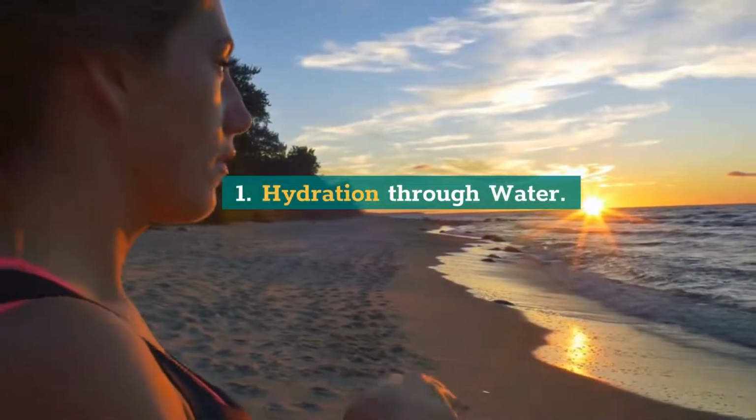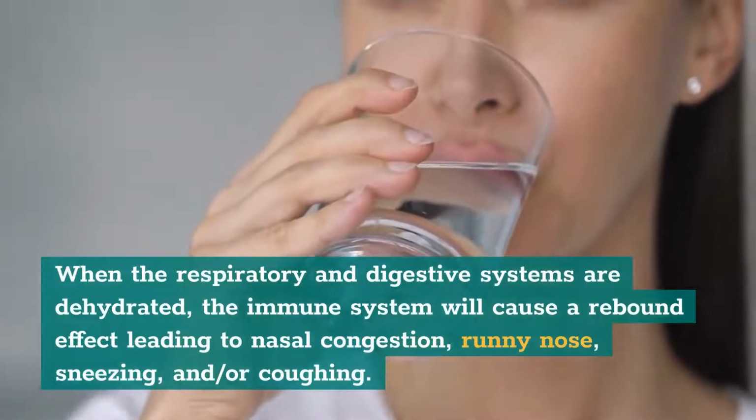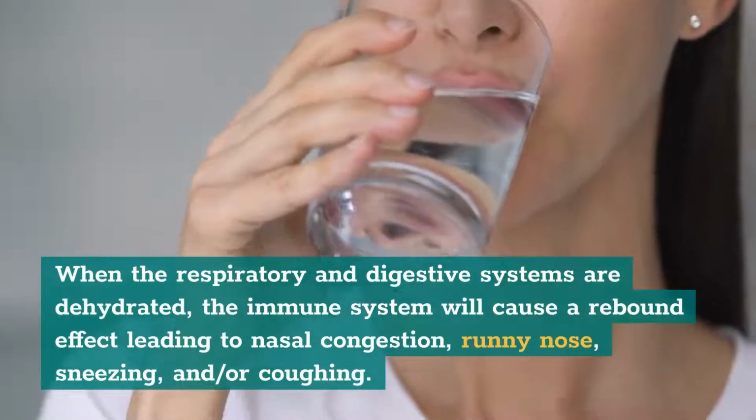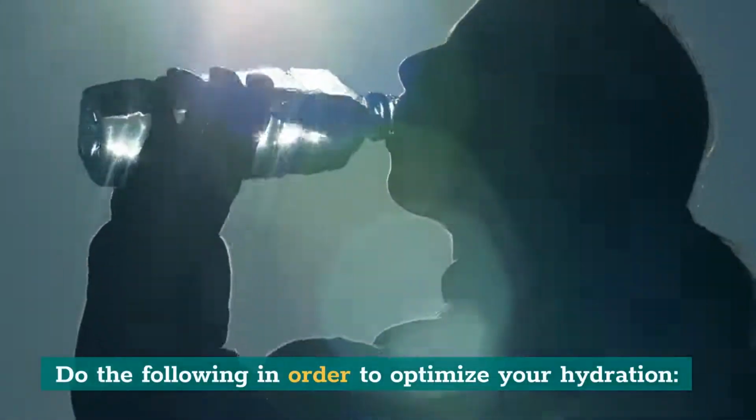1. Hydration through water. When the respiratory and digestive systems are dehydrated, the immune system will cause a rebound effect leading to nasal congestion, runny nose, sneezing, and/or coughing. Do the following in order to optimize your hydration.